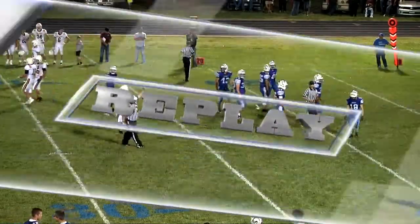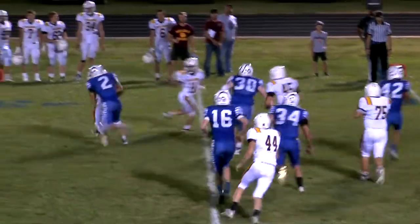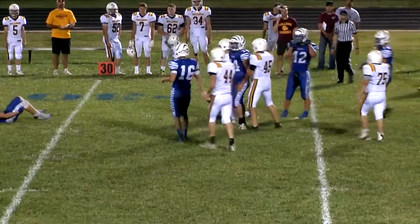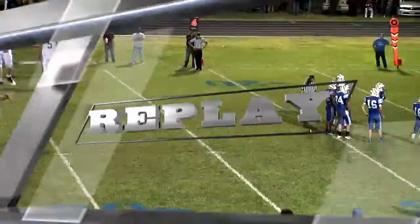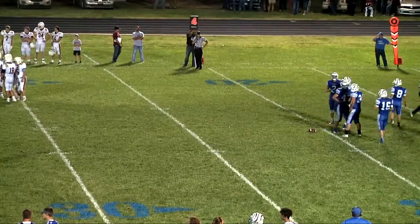So that was close to a fumble there. But we'll get a replay here, maybe. It's kind of a shovel pass, if you want to call it. So I don't know if he was passing. Applying the pressure there was number 2, Ben Rogers for the Tigers. Fourth down and 20.